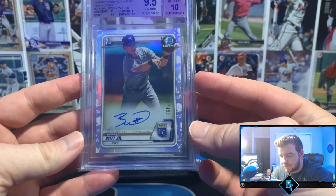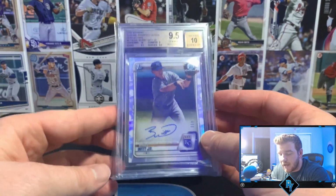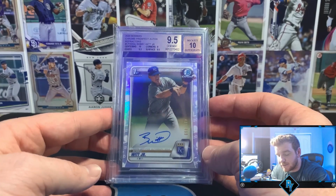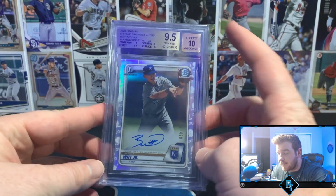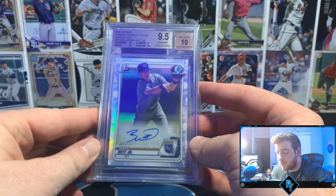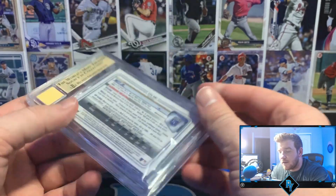So I missed that, I guess, when I submitted it. I was really only worried about the surface, but the corners got a 9. But very happy with the grade. The 9.5 is the goal when I submit to BGS. That's their Gem Mint. It's equivalent to the PSA 10. Obviously, the PSA 10's value is a little bit higher, but nonetheless, a Gem Mint, and then we have the 10 auto as well. And I think this card, he autoed very well. I think it looks very pretty. But Refractor Auto Bobby Witt, 9.5 out of 10. Very happy. It looks nice.